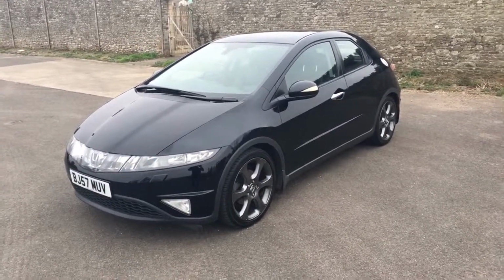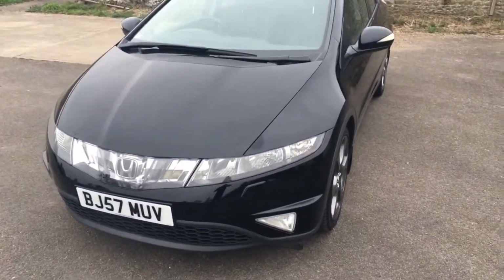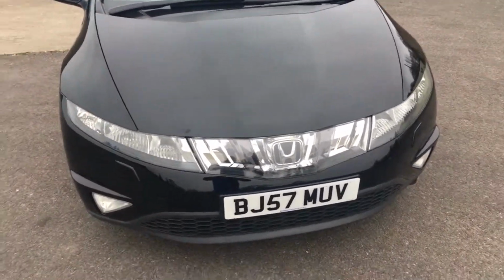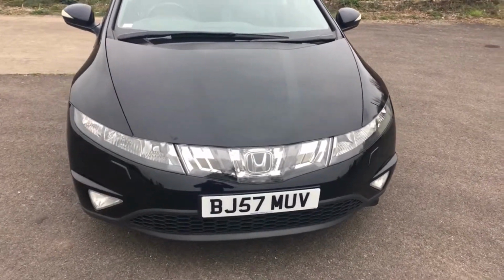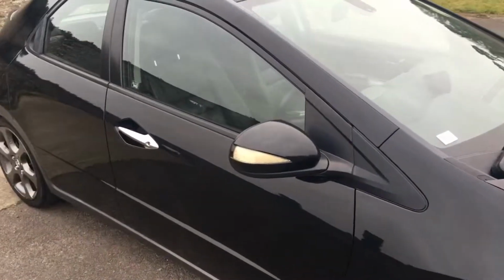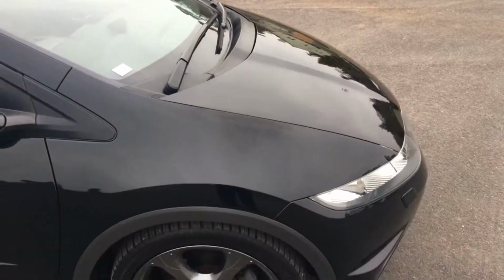I'll just go around the car. Car's in absolutely exquisite condition. There's a couple of minor blemishes which I'll show you, but none of that is on the bodywork. At the front of the car there, all the lenses absolutely clean, crisp, no cracks, no condensation. Come to the off side of the car here, wing mirror housing all completely intact, no cracks in the little repeaters there. Front offside wing absolutely perfect.